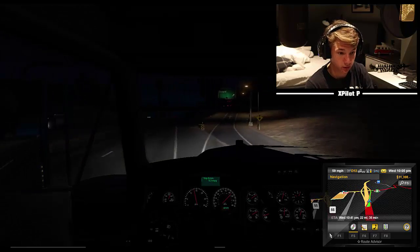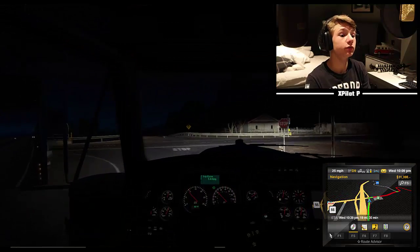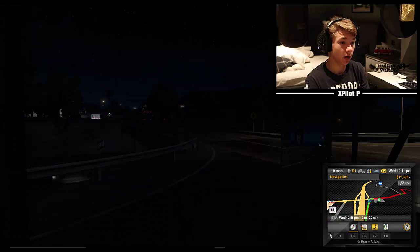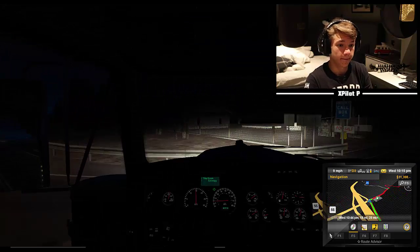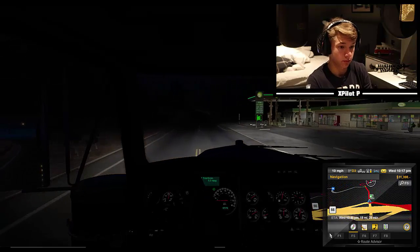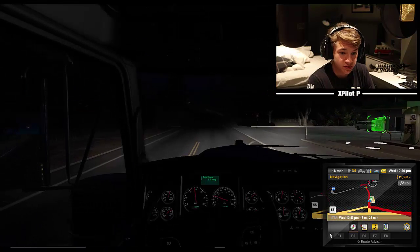Oops, we have to go right. Oh God, see? This is why you don't use a telephone. There we go, alright. Anything coming? No, that's what I thought. Alright, we're gonna go right here. Yep. Make sure that we don't hit anything. Okay, I can't really see anything in the dark anyway, but... Okay, we're almost there.